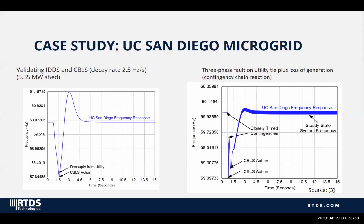And on the right, they put it through some contingency chain reactions. So they had a fault trip the utility tiebreaker, and then it also caused the fuel cell, one of the steam generators, and a gas generator to trip within a few seconds. And load shedding was initialized, and they were able to stabilize the microgrid.